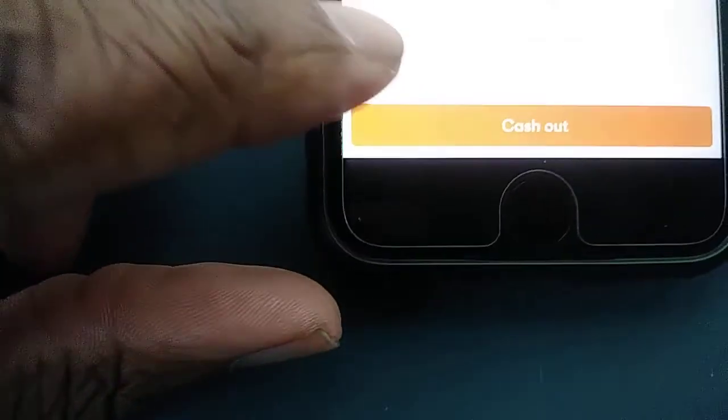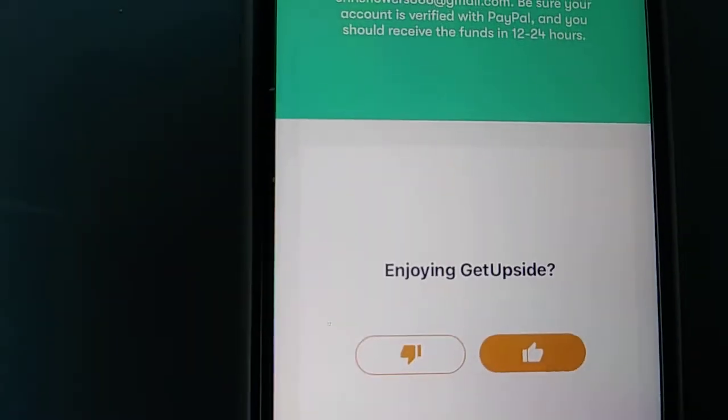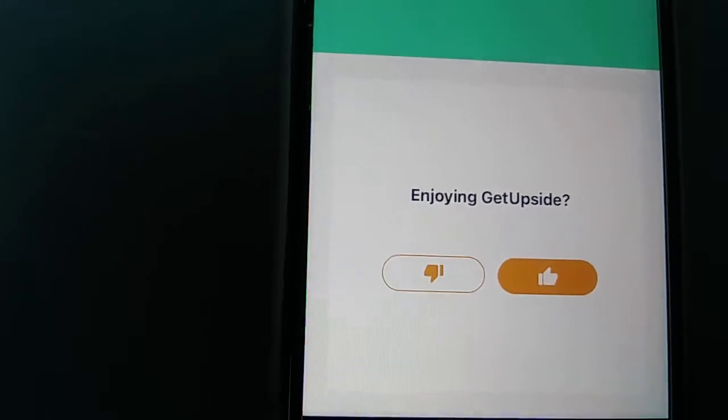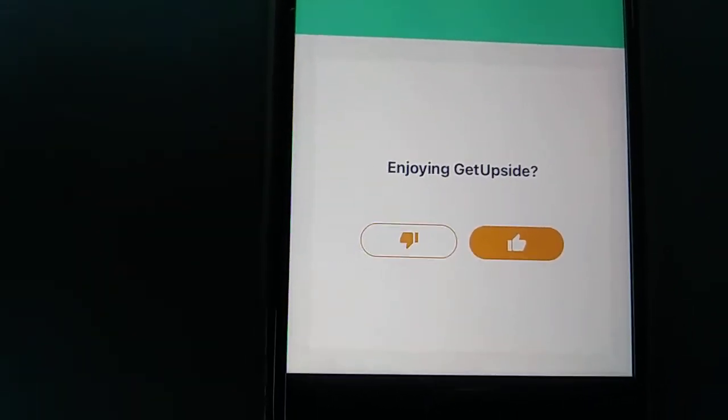So now I'm going to click cash out, and it tells me your money will be there in 12 to 24 hours, and I usually get it the same day. I don't really have any problem with this app and getting it the same day. It's always really good for me.